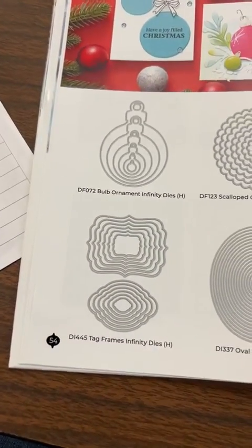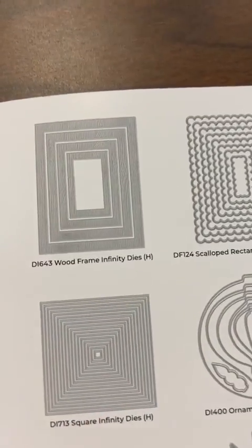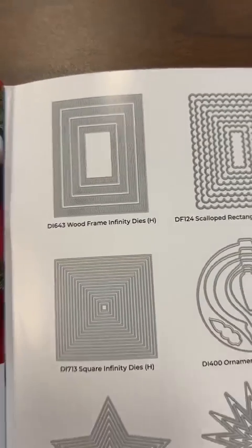Tag frames infinity dies. Libby says the bulb ornaments are so fun. You can decorate them with lots of stamps. Oh, I bet you really can. I bet those are neat.